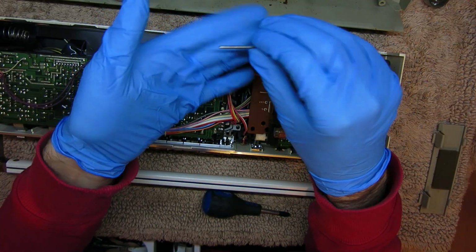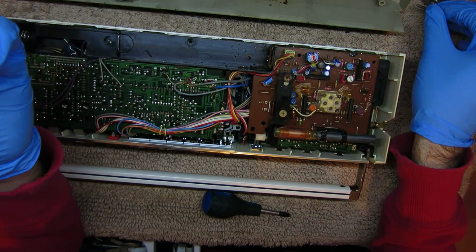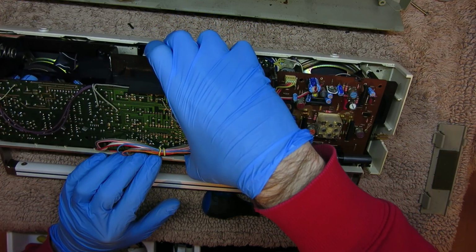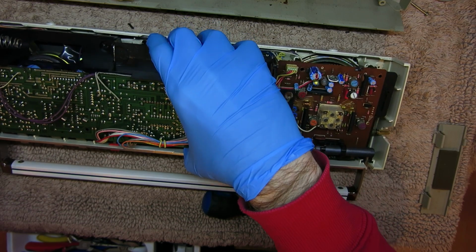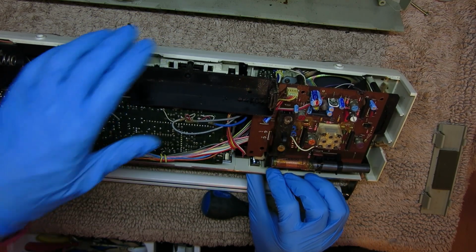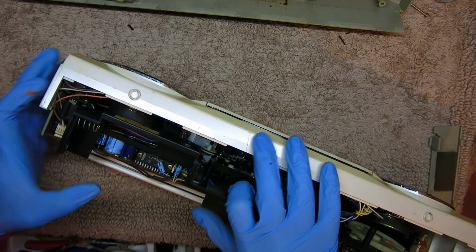No, that's medium length. It's got a flat base on it. But again, it's unique. So that should, yeah, so the chassis now feels loose. Will that now come out completely? Is there anything else? Sorry, that's off shot. There's a connector there. Looks like that can be removed.